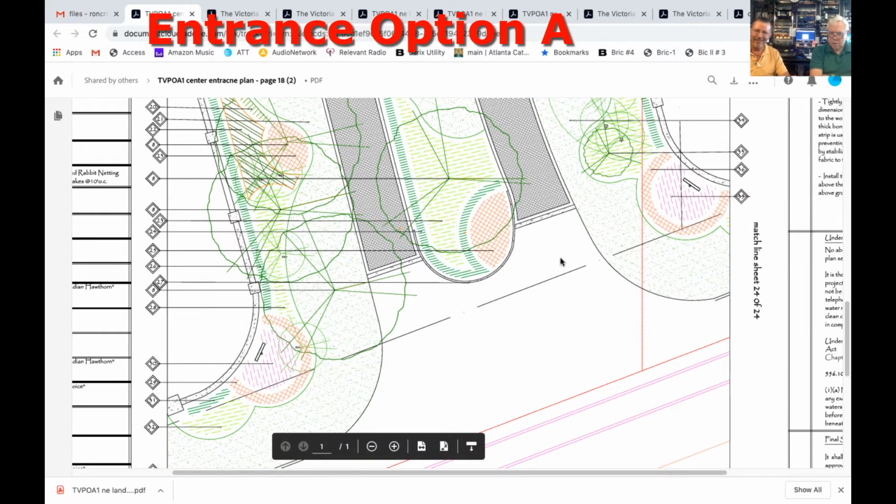Then on each side, we have the lights which light up the entrance signs. Both the landscapes on both sides are mirrored at this point. And we chose to put the flowers on the entrance side so that as an owner or a guest arrives, the flowers greet them. Lovely, lovely.